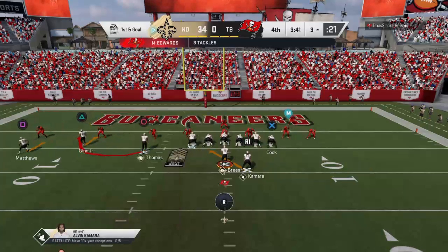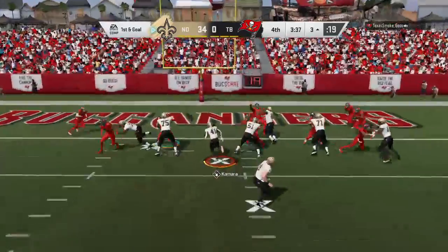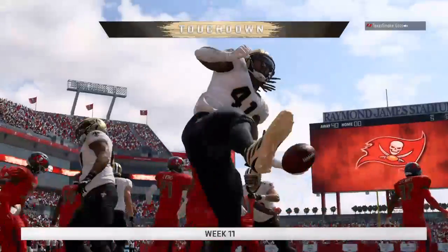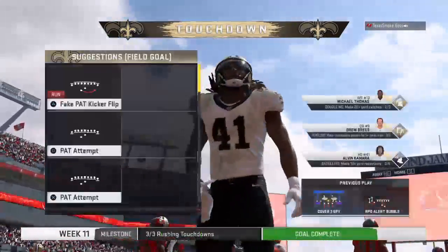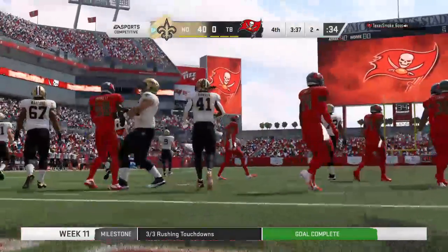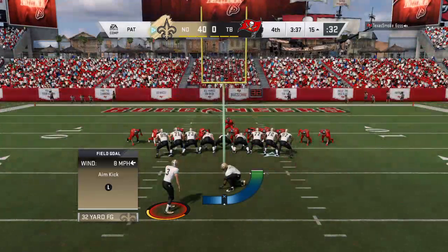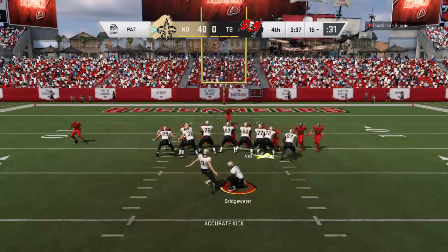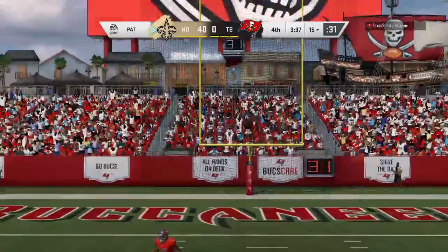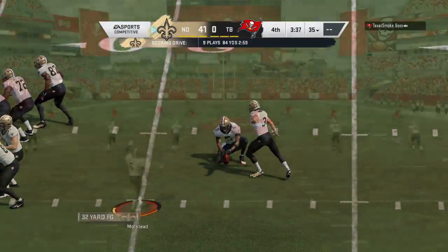They'll run it with Kamara. And he takes it across and into the end zone. Touchdown, Saints. Alvin Kamara with his 3rd touchdown of the game, number 7 on the year, as his guys continue to put this one out of reach. Lutz with the extra point, and that will extend this big lead.